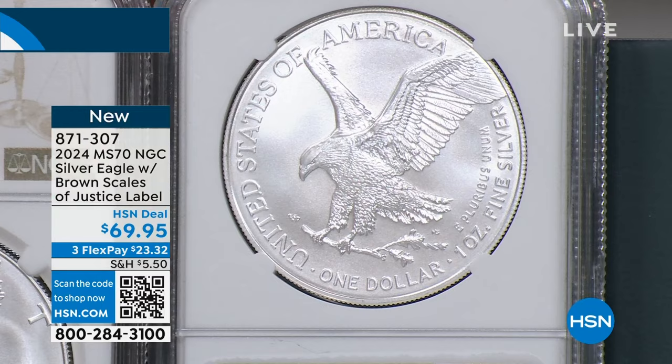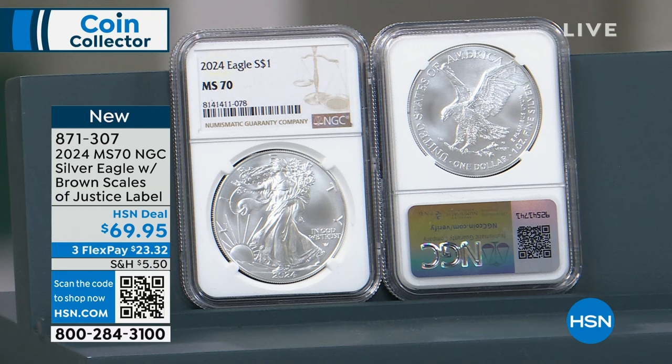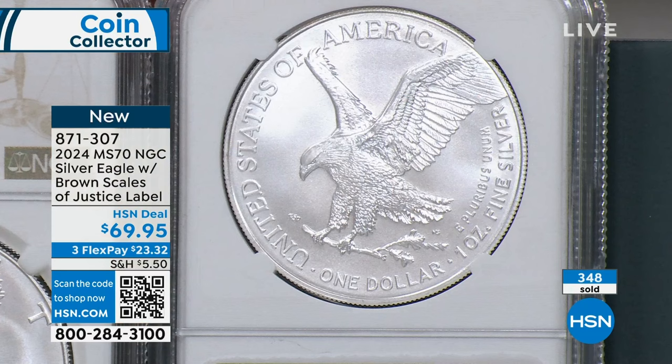$69.95. I debuted this at 1 a.m. this morning. In the single coins, I think we've already sold close to 300. 340. Okay, 340 of these have been sold since 1 a.m. this morning. And while I bought thousands, you have to understand, they don't all grade absolutely perfect.